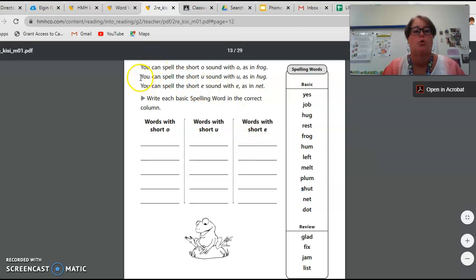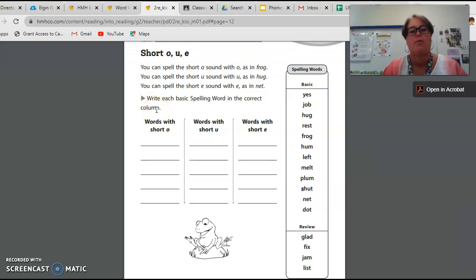So remember short O, U, and E. You can spell the short O sound with O as in frog. You can spell the short U sound with U as in hug. And you can spell the short E sound with E as in net. So this says write each basic spelling word in the correct column. So that's what you'll do on the next slide. You'll click over and you'll put all of the spelling words in the correct column they go in.